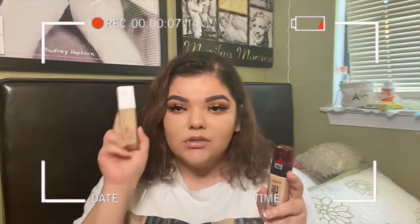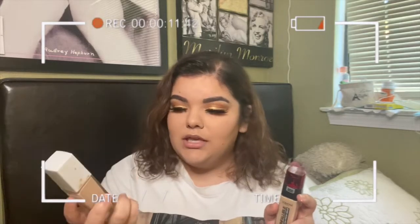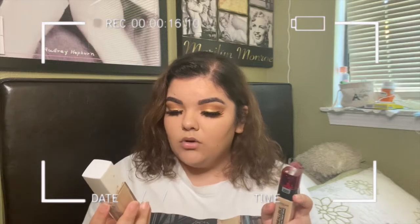But these are my go-to foundations. This one is for matte. This is for when my skin is oily. So I use the Maybelline 24-hour foundation. It is in the shade 112 Natural Ivory.